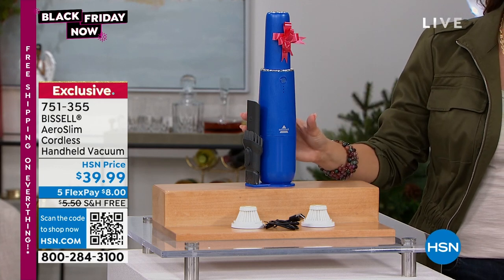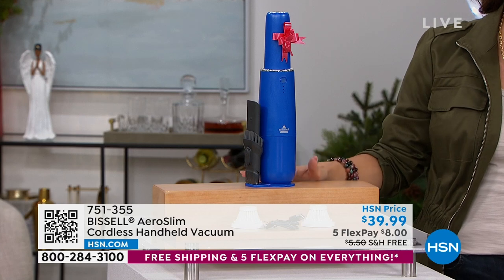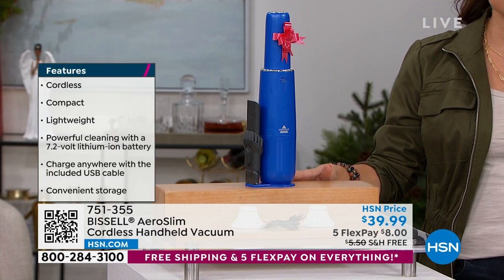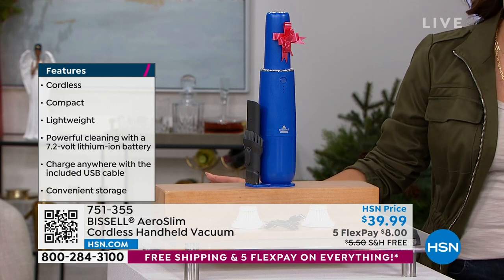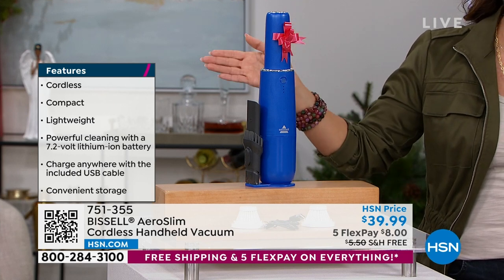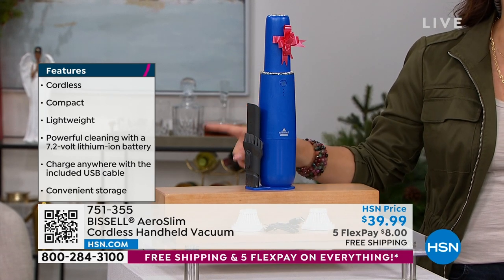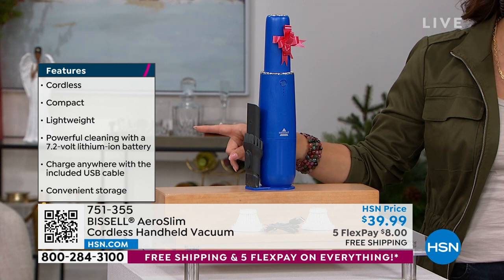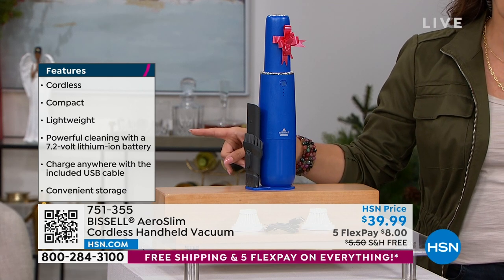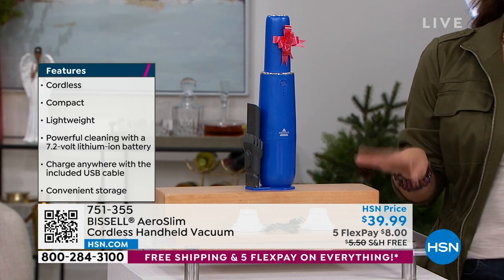This is $8 on FlexPay, free shipping and handling, and I will tell you now, we have 5,000 left for the rest of the holiday season, and that is it. Look at all of these features, though, for a little $8 FlexPay gift. It's crazy. Cordless, compact, lightweight, powerful. That lithium ion battery, that's a big deal. That gives you all the power, holds a great charge, and you can charge it anywhere with the included USB cable. So great gift idea.